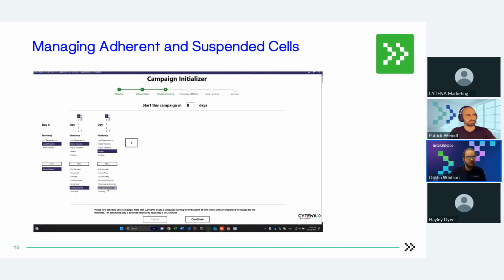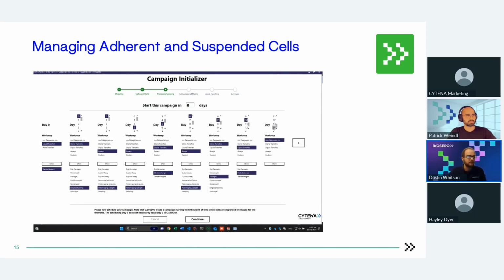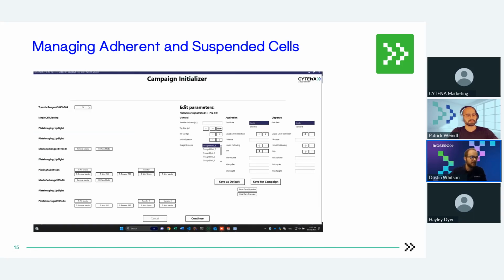And then as far as scheduling and calendaring the campaign, you can choose exactly which assays you want to run on any given day. So which work steps, whether it be liquid transfers, clonal transfers, or any other assays like plate imaging runs, for example. And choose exactly when those need to execute and if they want to start on day 0 or some future date and time. So once all these values are input, if there are any target plate labwares that need to be assigned, you'll see those here, and the user has that option.